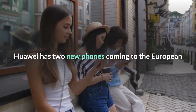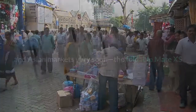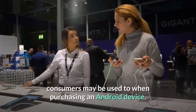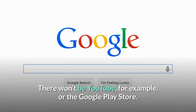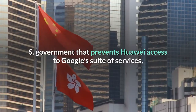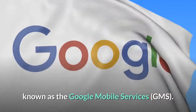Huawei has two new phones coming to the European and Asian markets very soon, the foldable Mate XS and the spring flagship P40 series. Neither will ship with the usual Google apps that consumers may be used to when purchasing an Android device. There won't be YouTube, for example, or the Google Play Store. And even if installed manually, those apps won't run due to the ongoing trade ban enforced by the US government that prevents Huawei access to Google's suite of services, known as the Google Mobile Services, GMS.